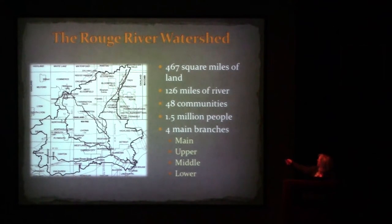Here we have the main branch starting up in Troy, flowing through Birmingham, Beverly Hills, Southfield. We have the upper branch that starts out here in West Bloomfield, Farmington Hills, Farmington, flows through a piece of Livonia, Redford, and meets up with the main at Eliza Hall Park. Most of us are familiar with the middle branch because Hines Parkway encompasses the middle branch of the Rouge River. And that's a unique branch because it has this special tributary, the Johnson Creek. And that flows through Salem Township, Plymouth Township, and Northville Township. That's the only cold water tributary we have in the Rouge River watershed.